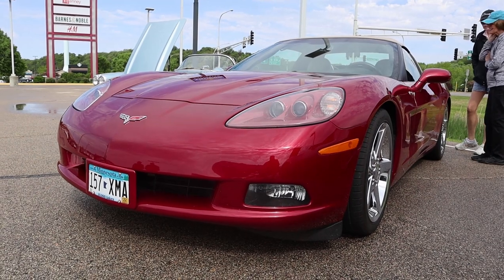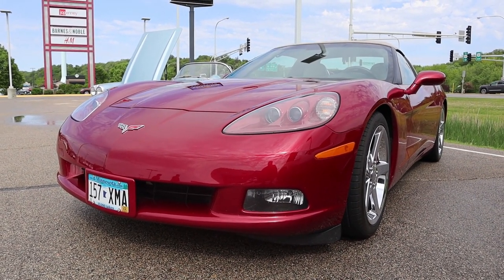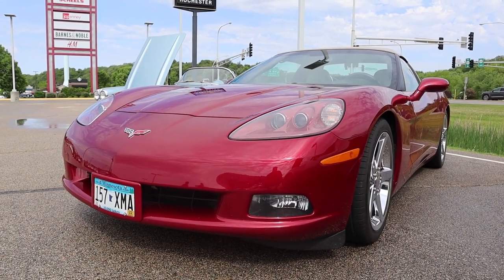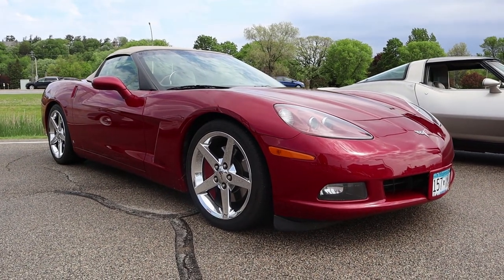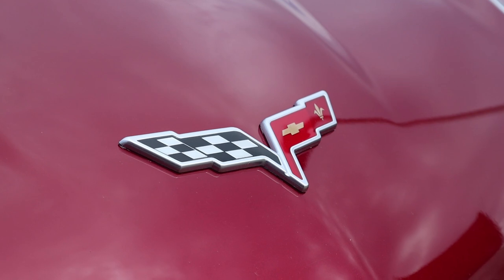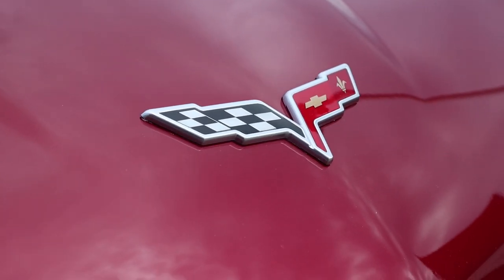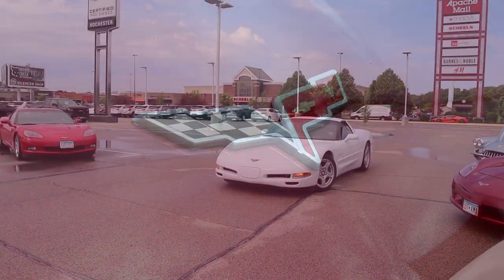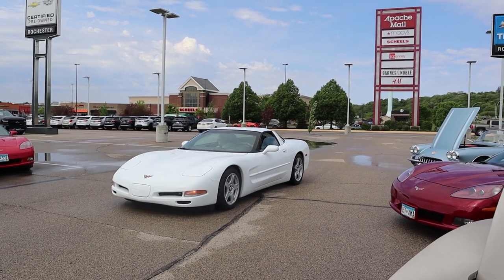They don't have the years marked on these Corvettes, and I'm not super good at picking out the exact years on these Corvettes, but this is a good one here. Something so great, so classic about the Corvette flags, the Chevy flags that eventually just kind of became Corvette flags. Another one showing up here.